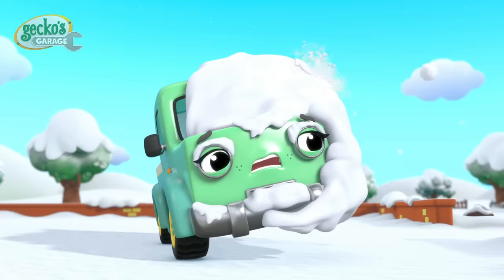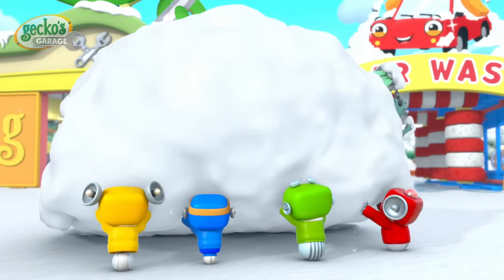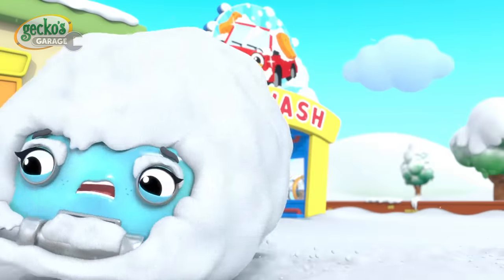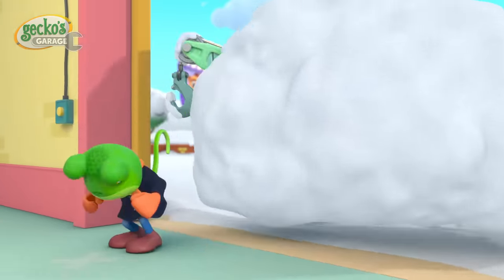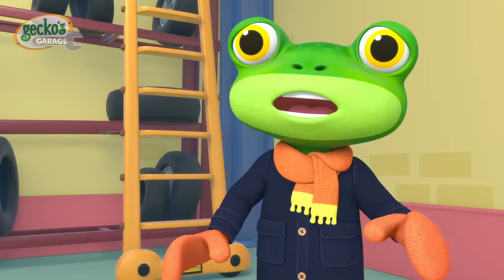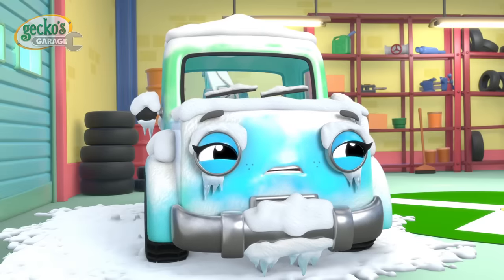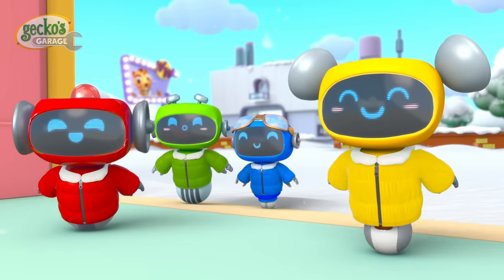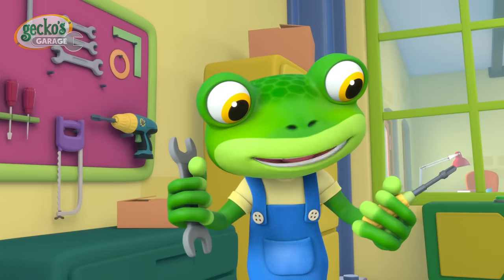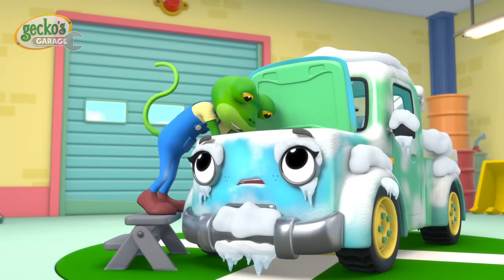Out of there! Push mechanical! Shimmering screwdrivers! Now Tilly's a giant snowball! Oh, poor Tilly! You look freezing! You need winterproofing! Come on, Mex! Grab your tools, it's fixing time! Screwdriver, wrench! And while we fix, we say this rhyme!